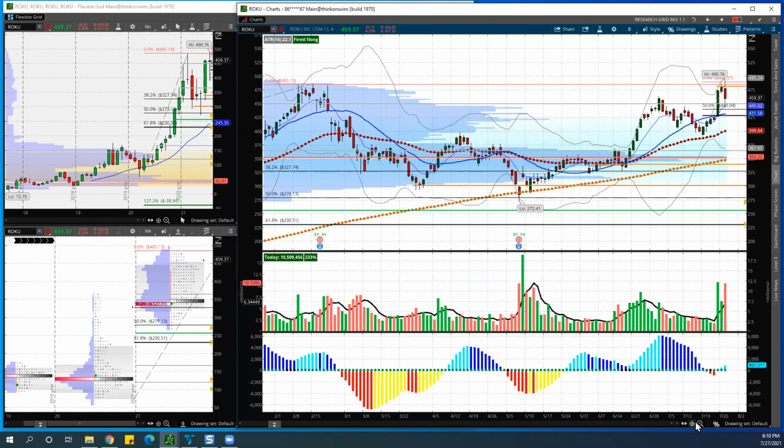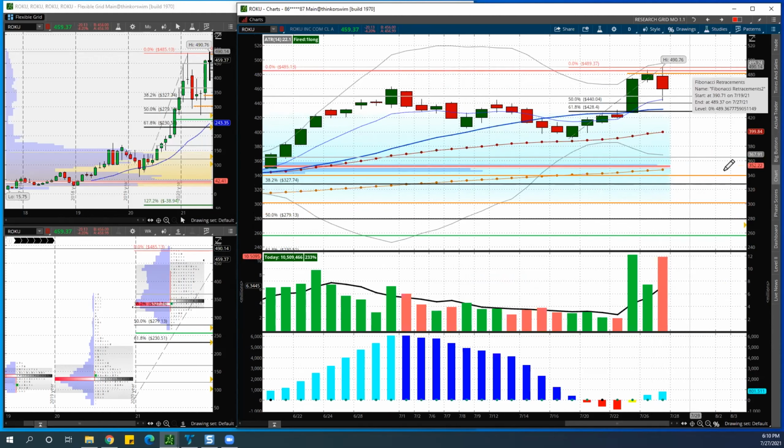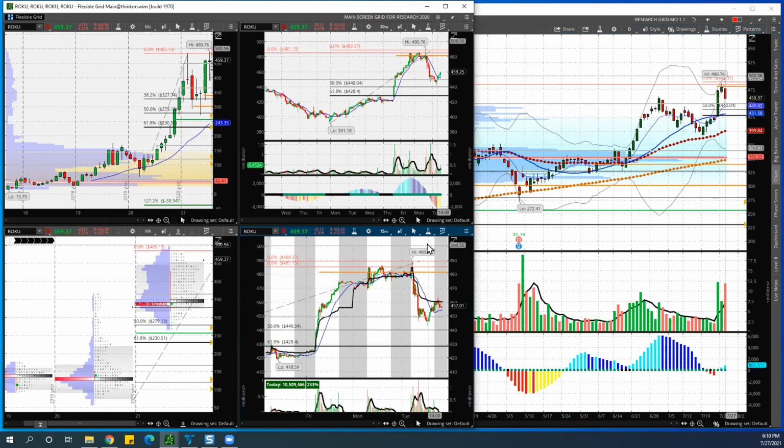If I zoom in, you're going to see that today we tested pretty much a 50%. So that was the market. Right there, the 50%. From here, what I expect is a minor bounce, probably testing the prior highs of 490. Not my favorite thing to trade because it's just so expensive and so erratic.